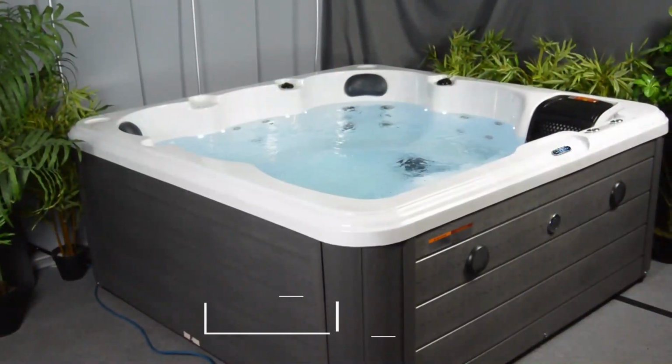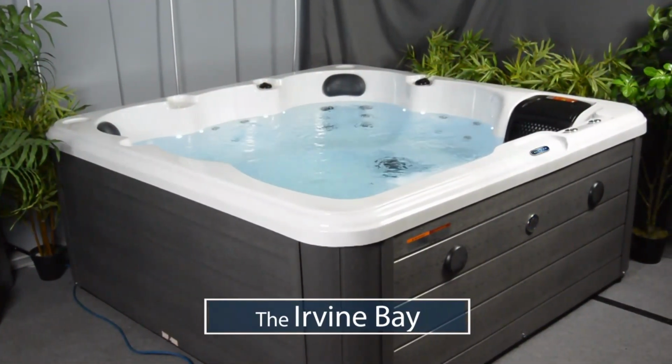Experience the ultimate in relaxation and luxury with the Irvine Bay Hot Tub from Blue Whale Spa.